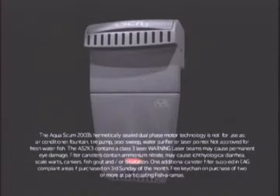Check this out. This is a mock commercial. I was actually going to buy one of these. It's hidden on the Finding Nemo Aquascum DVD. Reminds me of the FedEx guy. What does it say it actually does? You know, it looked cool, so I just want to buy it.